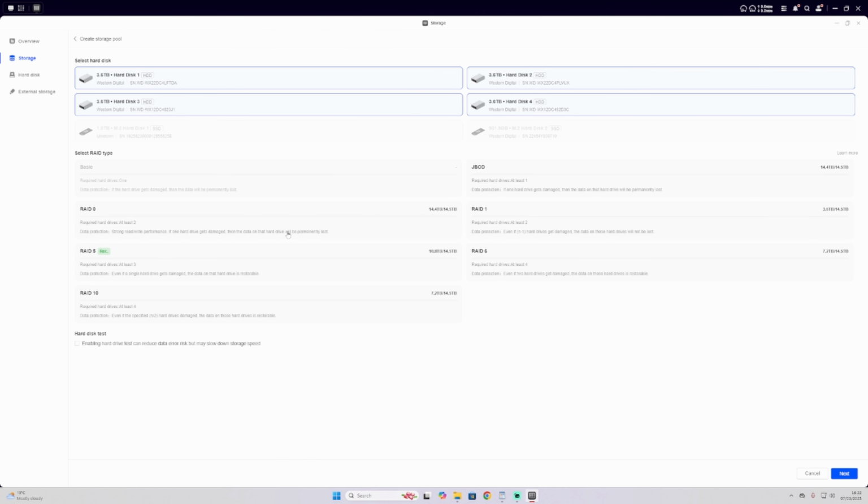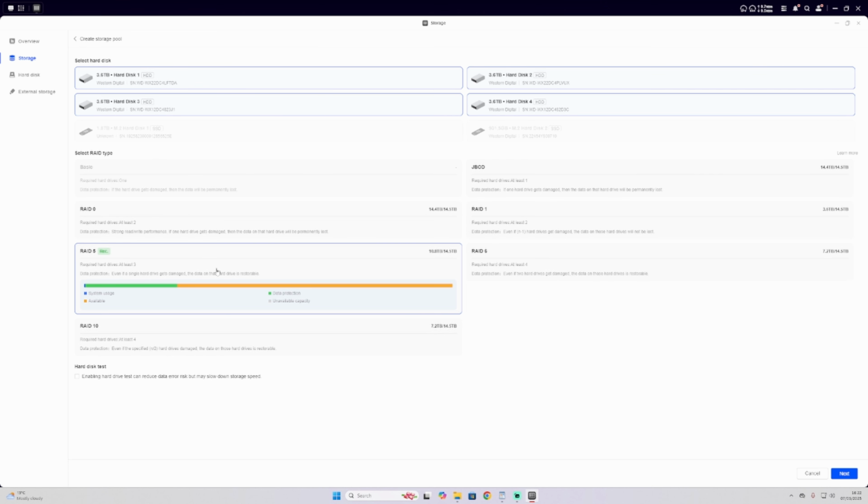So we are going to go for, it's saying recommended RAID 5. Required hard disk at least 3, which we've got. Data protection, even if a single hard drive gets damaged, the data on that hard drive is restorable. Okay, so that's the one we're going to go for, the recommended.